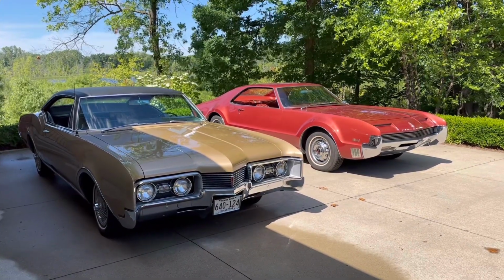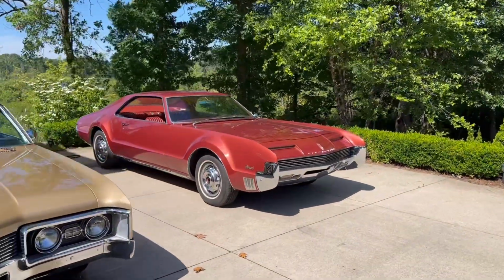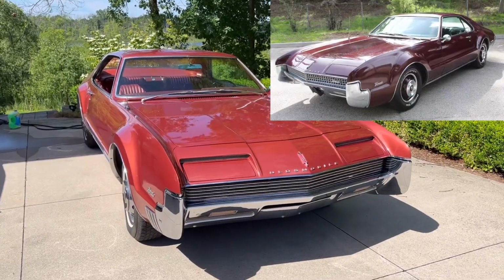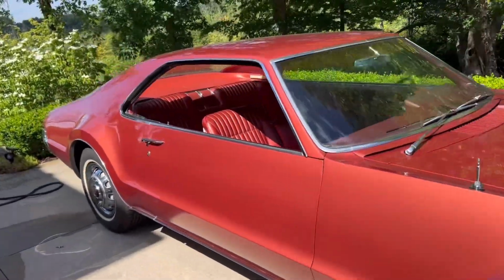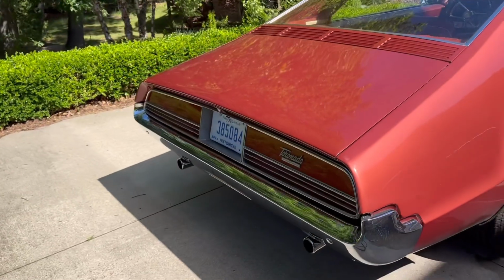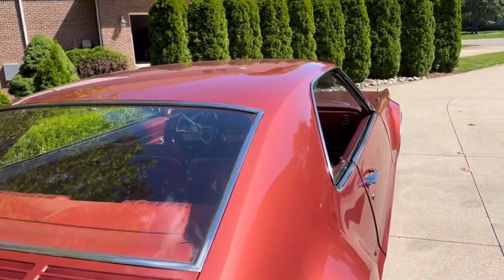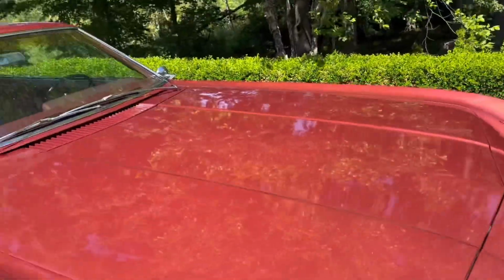The 67 Toronado was basically the same as the 66, aside from the front end styling being a little bit different. They had an egg crate grille up front, and there were no more eyebrows over top of the headlamps. And of course, in the rear, you had an egg crate theme as well, as opposed to this linear theme that you see on the Toronado that's repeated back there in the taillights. Aside from that, they're pretty much similar. The interior did also change for 67 after just 1 year.